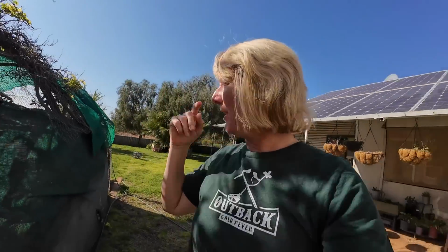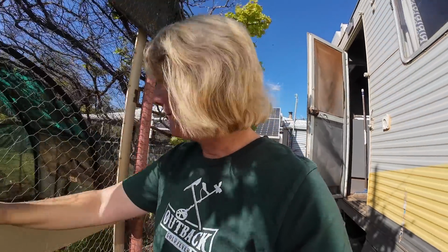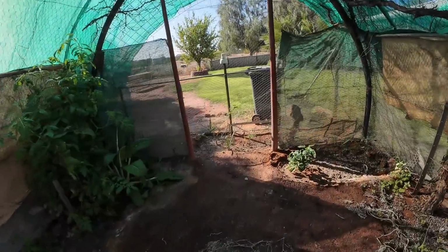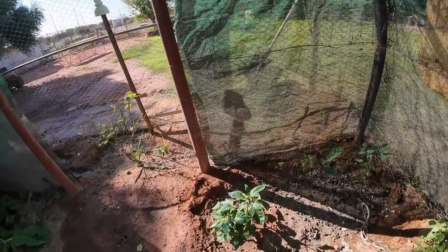I just had a quick look around, and I can't really find the right tool for cutting the branches. So Clint is not here at the moment. We might just wait until he comes back. But have a look at the situation in here. It's not like I'm running out of options and work.